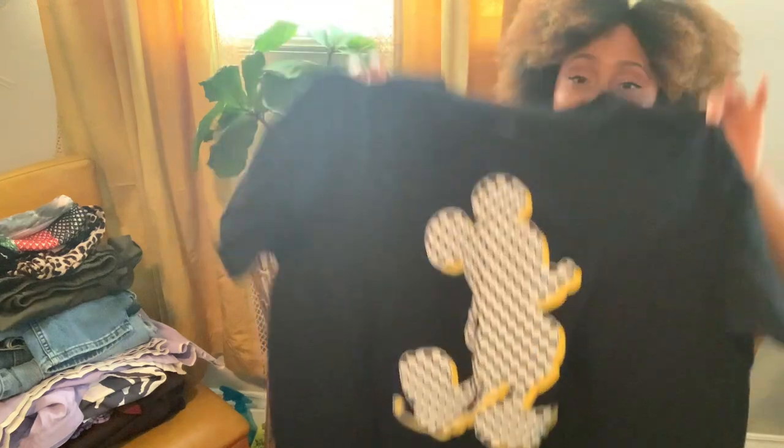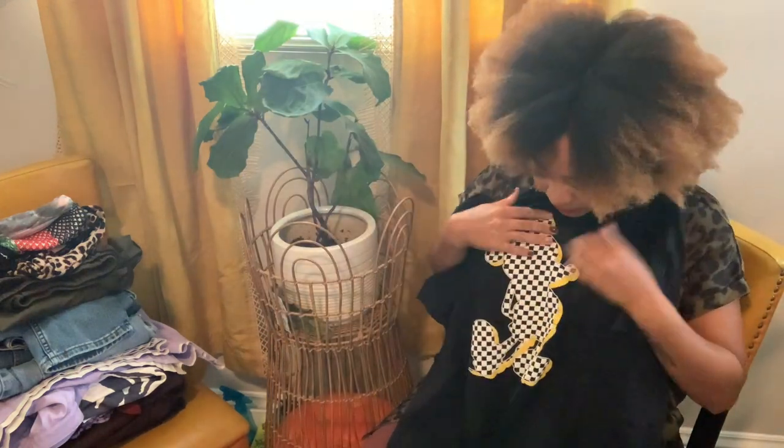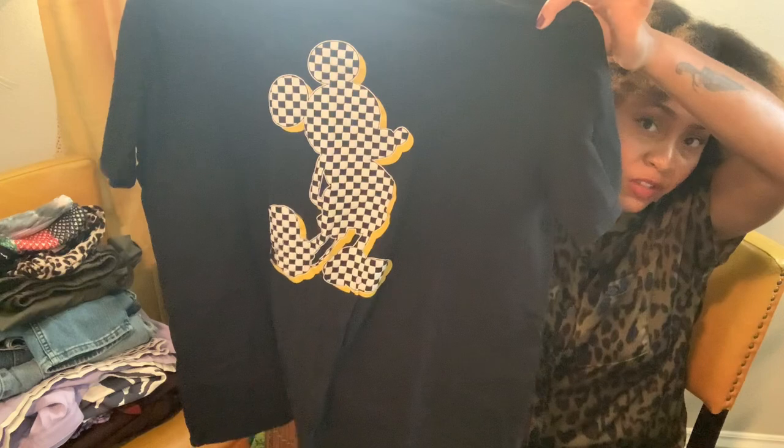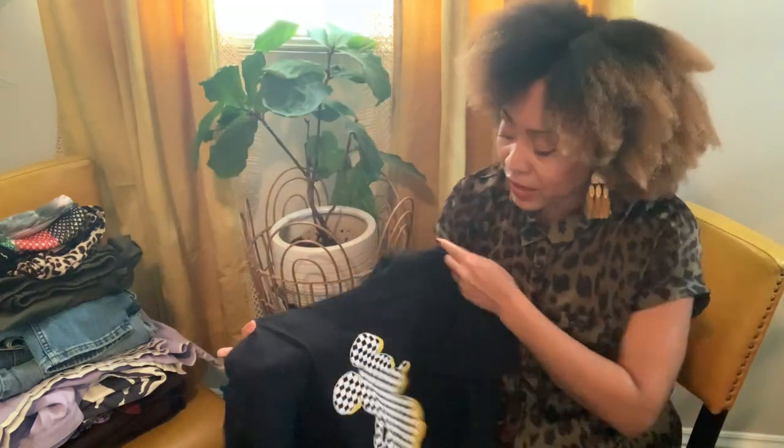I love this. And it was also in the men's section. I love the way it feels, but I bought it because I love checkered print. I love Disney. I do love Mickey. Minnie was really my first favorite. And I love that pop of yellow color. What's crazy is the minute I first bought this top, I didn't realize that later I would see two other men wearing this exact same top.